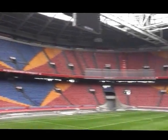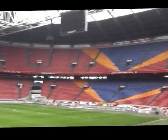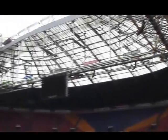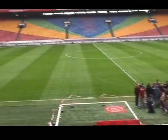And 3 hours before a game, they decide whether they're going to play with the roof open or closed. They just look at the weather report. If it's going to rain, the roof will close, and if it stays nice and sunny, it will be open. But it doesn't happen that often.